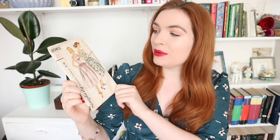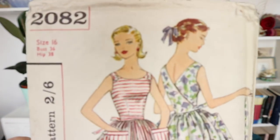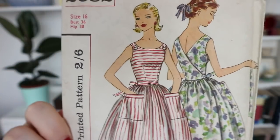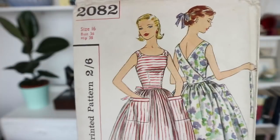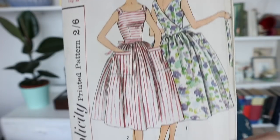So the first one I have to show you is this one. This is Simplicity pattern number 2082, and this is it here, if it's going to zoom. This is a really beautiful pattern. This is the first vintage pattern I ever picked up, and this is the dress I made. It's sort of like a day dress you can wear in the house, and it wraps around and it has this really beautiful button detailing here. I think the illustration is just absolutely gorgeous.